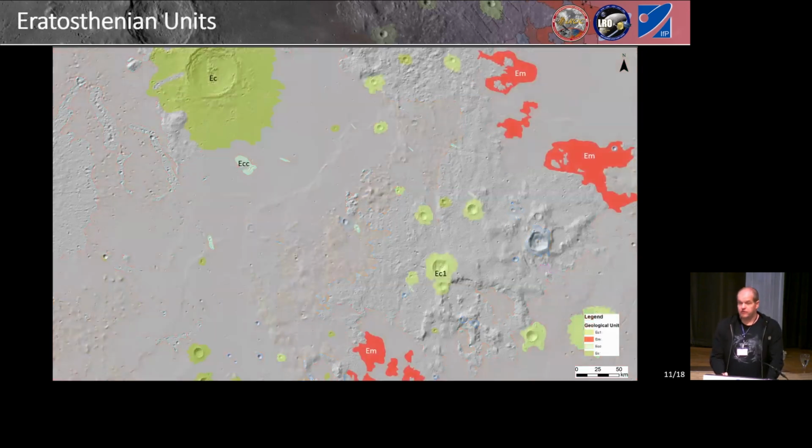So we also have some Eratosthenian units in our study area, namely crater Eratosthenes itself, the large one at the northern part of our study area. And we also differentiated the Eratosthenian craters that we found in our study region into two populations. The first one, EC, is the older one. The younger one is EC1.